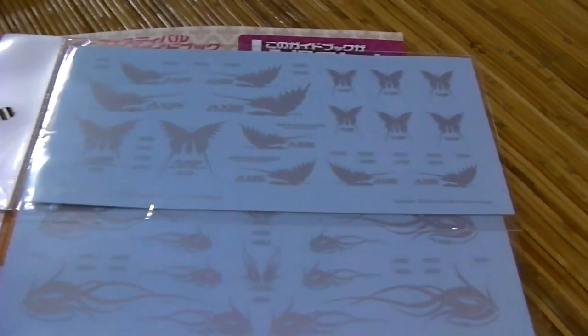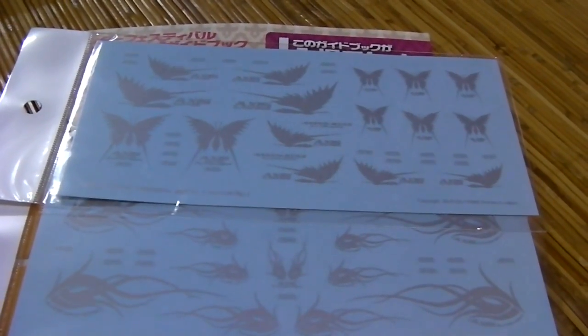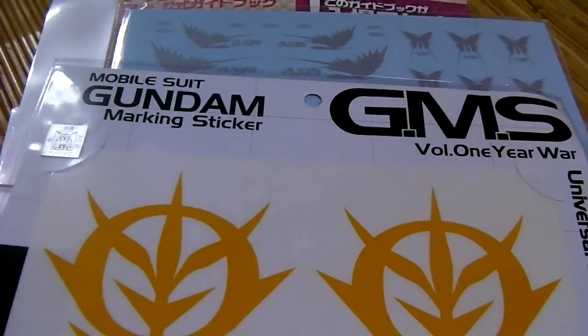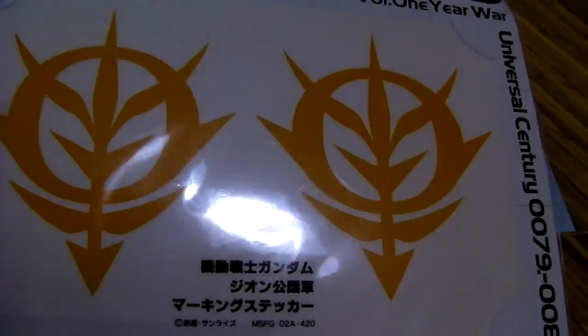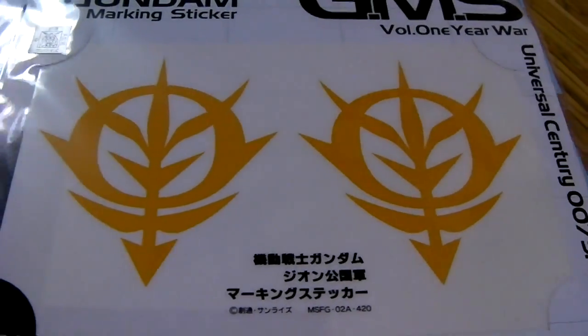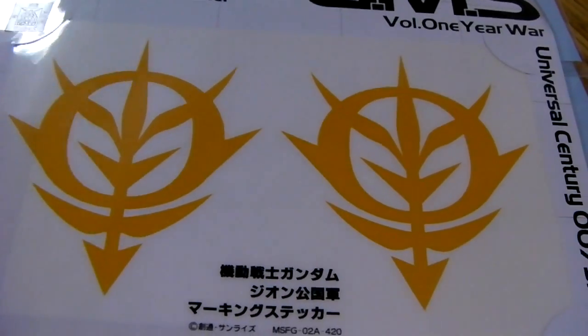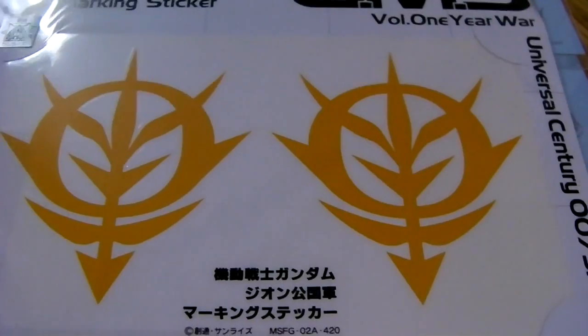And while I was on the subject of stickers and things of that nature, I got myself some giant Gundam stickers. Yay. And of course, Zeon. I guess I should have gotten the Neo Zeon. That would have made more sense. But I don't know. I like these better. More of an iconic look to them.